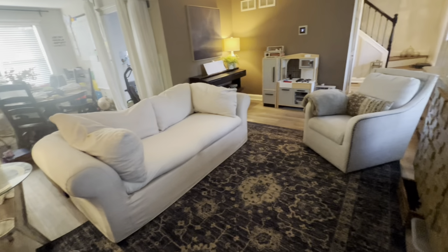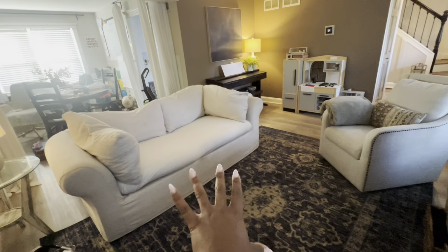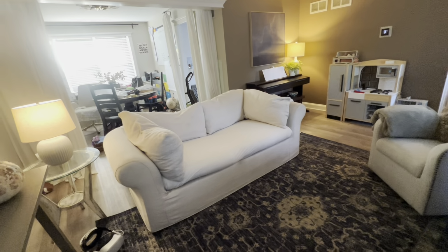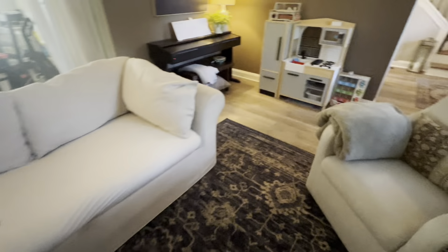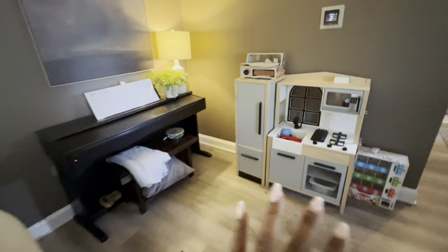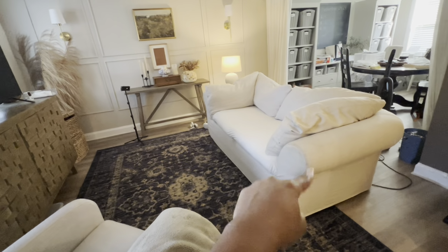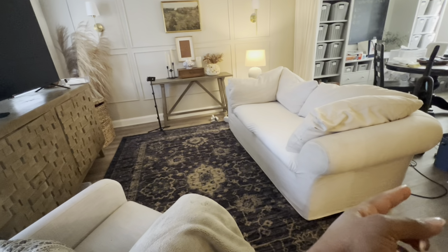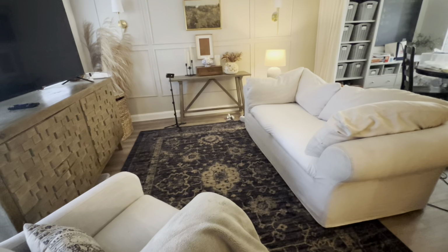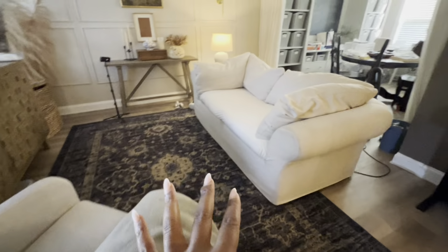So my camera died and I was not able to record, I just paused right here and I started to work in that room. As you can see, it looks way worse than it did before because I started to reorganize some stuff. But all of this is covering up the couch because obviously it's white. I need to wash this, the slip cover comes off and can be washed, but for right now I just put that cream blanket on there and that works. But at least the room is clean.